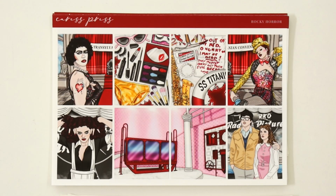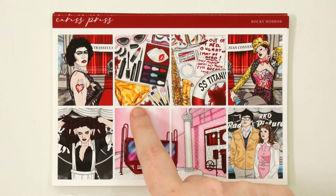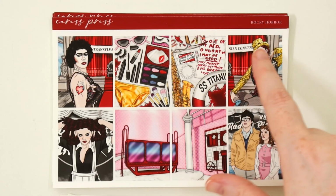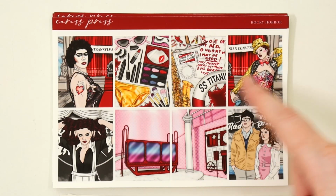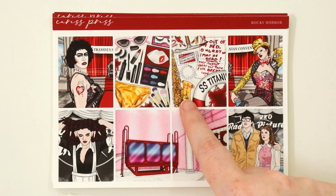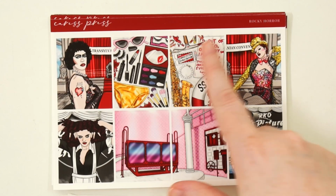So yeah, and I decided to add, so instead of that I did Rocky's little outfit here. He just wears a little gold underpants, and then we have Eddie's letter here that they read out at the dinner. I'm out of my head, oh hurry, or I may be dead. They mustn't carry out their evil deeds. And then I have his saxophone there as well as the ice pick that kills him.